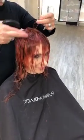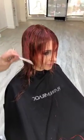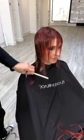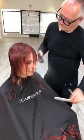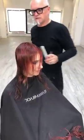Someone is wondering how you would alter this for blonde hair, just because of the nature of blonde hair showing everything. I would take much smaller sections. Much smaller sections. Okay. I would probably also color afterwards. I would usually put my haircut in and then color around the haircut.